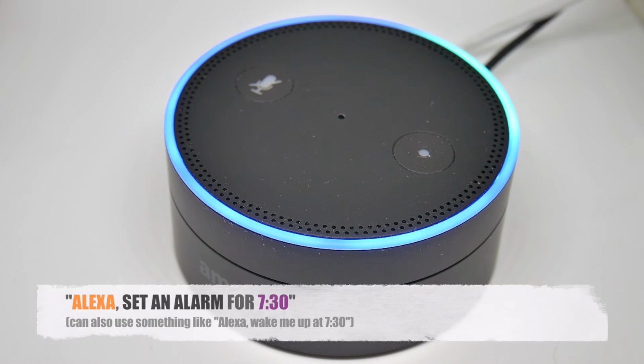Let's now work with alarms, reminders, and timers. Alexa, set an alarm for 7:30. Is that 7:30 in the morning or in the evening? In the morning. Alarm set for 7:30 a.m. tomorrow.